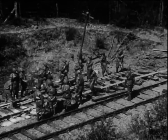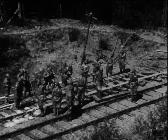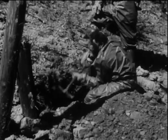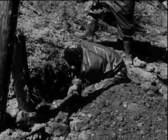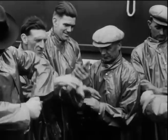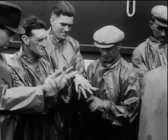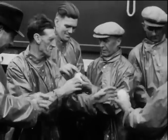The first rail having now been cleared, the repair squad make preparations to remove the second damaged rail from the track. One of the most arduous tasks to be carried out by the signal and telegraph squad, digging a hole for the new pole. Back at the train, preparations are being made to deal with the first squad on their return for a rest period, and the dressers are applying number 2 anti-gas ointment to their hands.